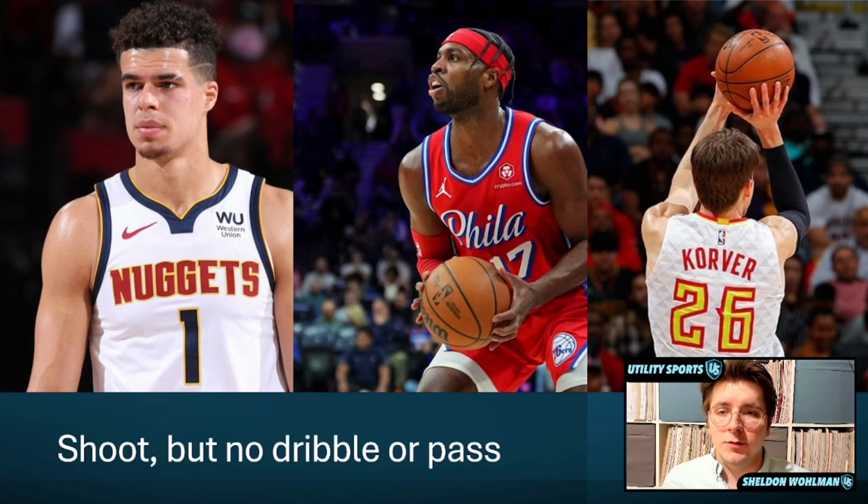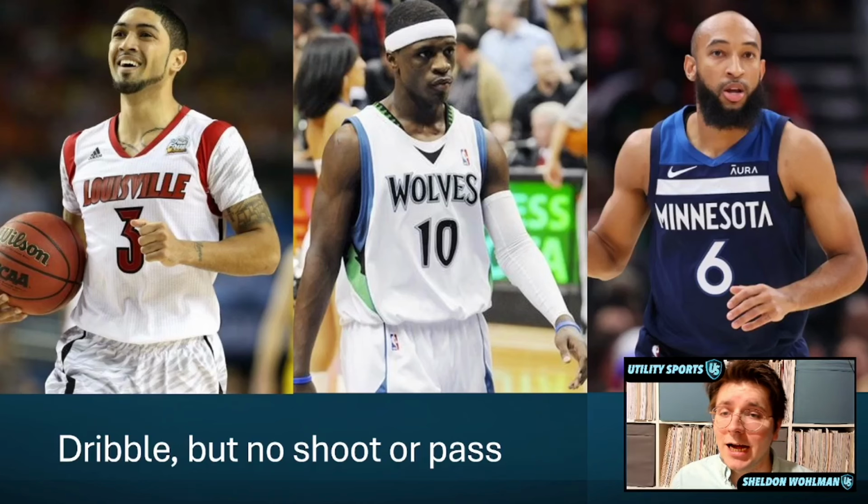a laser from three. Kyle Korver was one of my favorite players to watch growing up. Again, I'm only 24 years old, so I'm still learning a lot as we go through draft classes. There's a lot I learned from each and every draft class. But someone like Kyle Korver, these players are valuable. These are guys who play in rotations, even though they don't have a wide range of awesome tools to work with. Their shooting, especially when they're as good of shooters as these three guys are, is very valuable to have on the basketball floor. Now let's look at guys who can dribble, but not really shoot or pass.